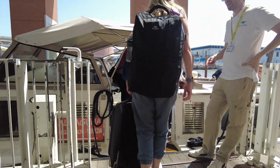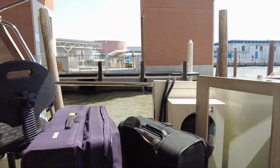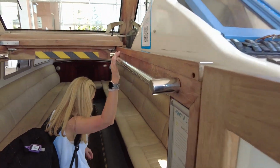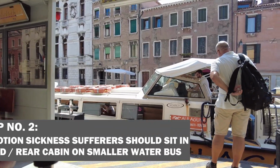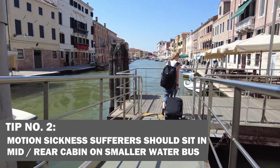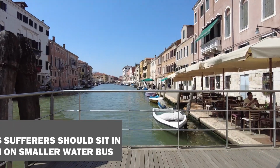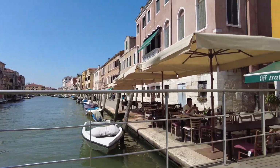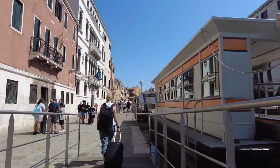Once we boarded, some people were allowed to set their luggage behind the captain's chair, but I had to take my luggage inside the main cabin with me since storage space was limited. Tip number 2, if you get motion sickness easily, sit toward the middle or back of the water bus cabin. We sat in the front, and from this location, I was unable to view the horizon in front of the water bus, so I got a little queasy during the trip.